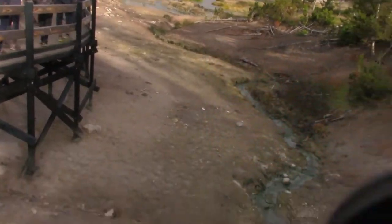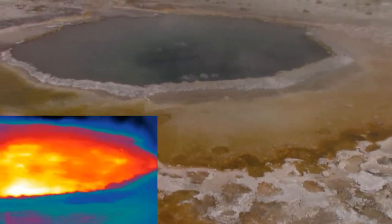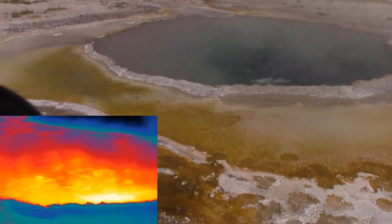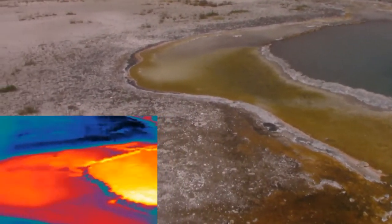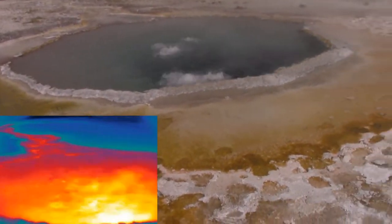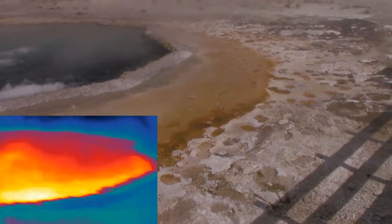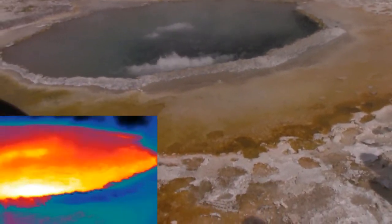So look at the edges. This is Crested Pool itself. You can see the place where it's bubbling is hotter than the other areas. That's where the hottest water is coming up to the surface, and it's bubbling right there. The edges around the pool itself are also warm. Wow, that's bubbling. And so you can see some heat there.